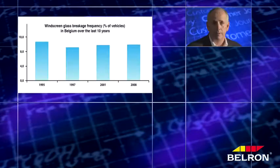Now, some of our insurance and leasing company partners have questioned our repair strategy. They've said, we don't believe that chips lead to cracks in any great volume. And all the advertising that Belron is doing just leads to higher frequency rates and higher costs to us, the partner. But the science is quite clear. Chips will become cracks sooner or later. And this is now supported by real statistical evidence over an extended period of time.